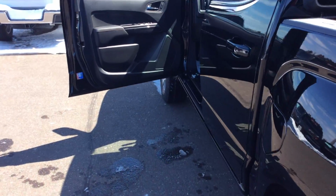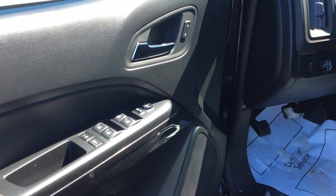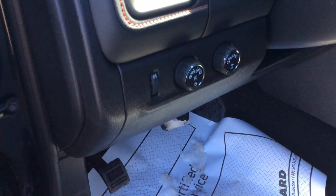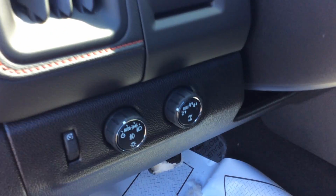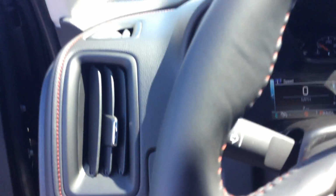Now, if we get up here and take a little closer look at the inside of the vehicle, you're going to see it does have the power windows, locks, and mirrors, of course. GMC Canyon also has the power seat with this package. And our headlights are going to be automatic. And our four-wheel drive selector does have the option of running automatic as well. Or I can just lock it into four high or four low.